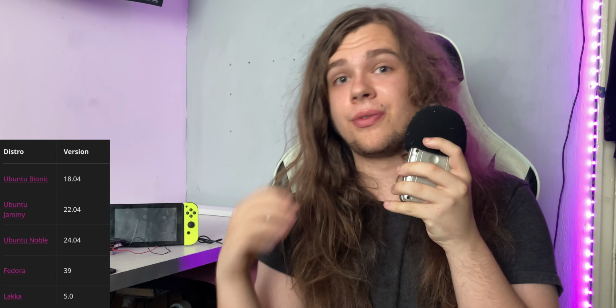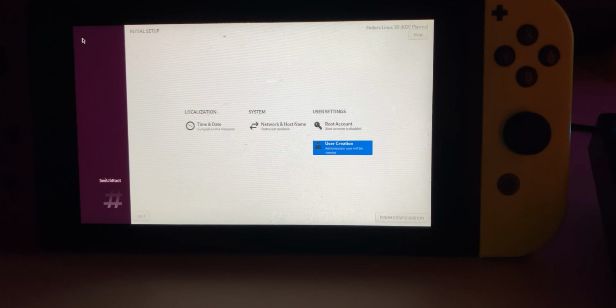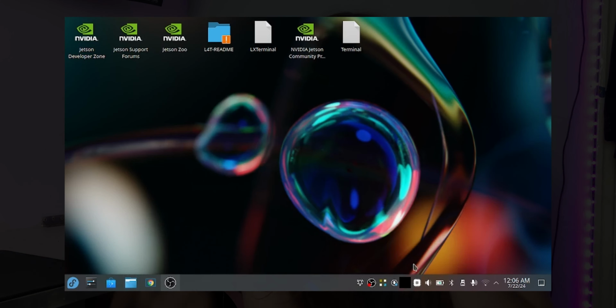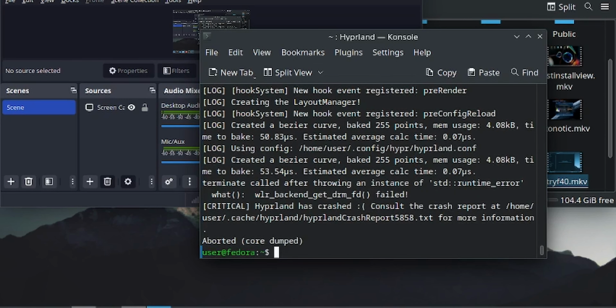I had the choice of a few different versions of Ubuntu or Fedora 39 to put onto the Switch, and I ended up going with Fedora 39 since it's just more familiar to me. Like, I use Fedora on my own things, and also I wasn't aware at the time that Ubuntu has a few extra little scripts and goodies to make things easier on the Switch, but we'll see how Fedora goes. The desktop that it drops you to is KDE running X11, and I tried Hyprland since I really wanted to use it, but it crashed on launch, so I wonder if there's an issue with Wayland, potentially?